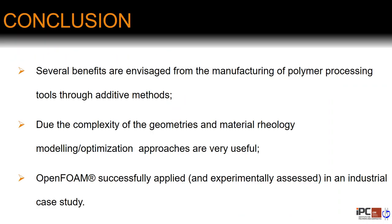So this takes me to the conclusions of the work. Hopefully I showed you that there are clear benefits from using additive manufacturing methods to design polymer processing tools, but obviously we are dealing with more complex geometries, more complex material rheology, and so modeling and optimization. I didn't show you anything about automatic optimization in this work, but we expect to obtain clear benefits from doing modeling and optimization to guide the design of the tools.